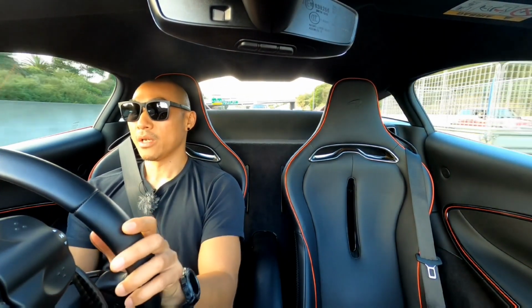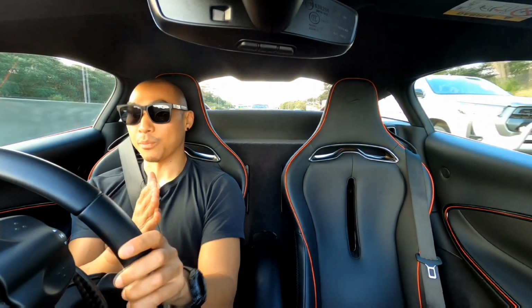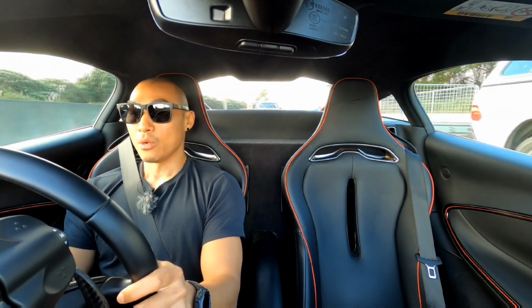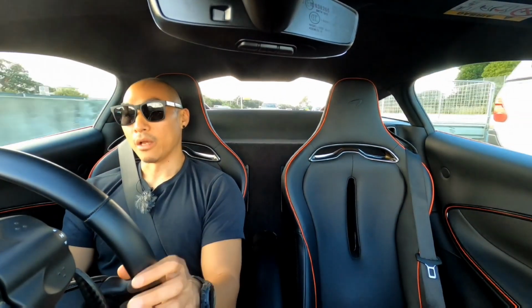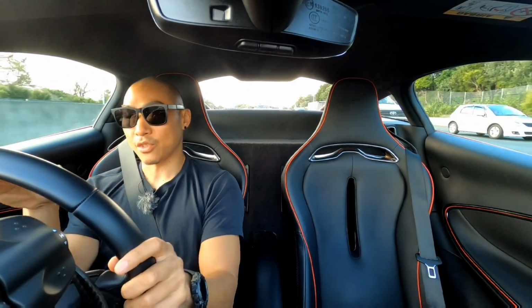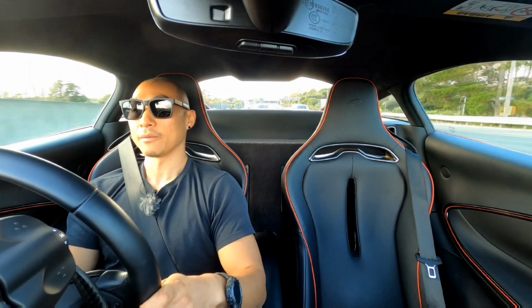I think for road driving, setting it at sport suspension is perfect. With the driving mode set to track and suspension set to sport, I think this is the best setup. You get really nice throttle response, really quick response from the engine with the track mode on, but you also get a comfortable and supple suspension, yet it still feels quite sporty, more sporty than comfort. So I think this is the best setup for road driving for this car.